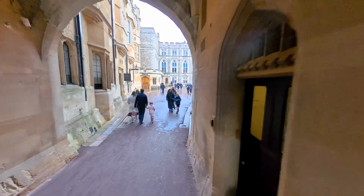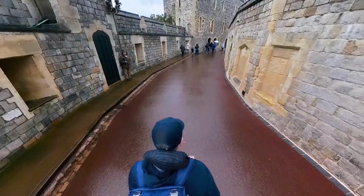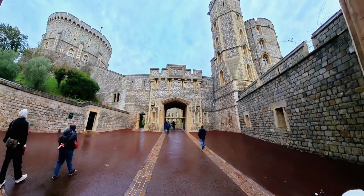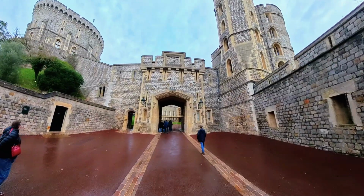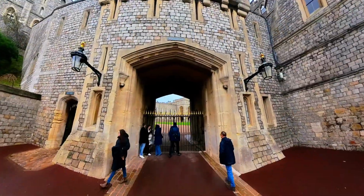Well, I started the tour in the upper ward at Windsor Castle, and it is a stunning centerpiece of royal history and architecture. Developed by Edward III in the 14th century, it houses the magnificent state apartments, and in fact, you can see inside some of these state apartments on the tour.